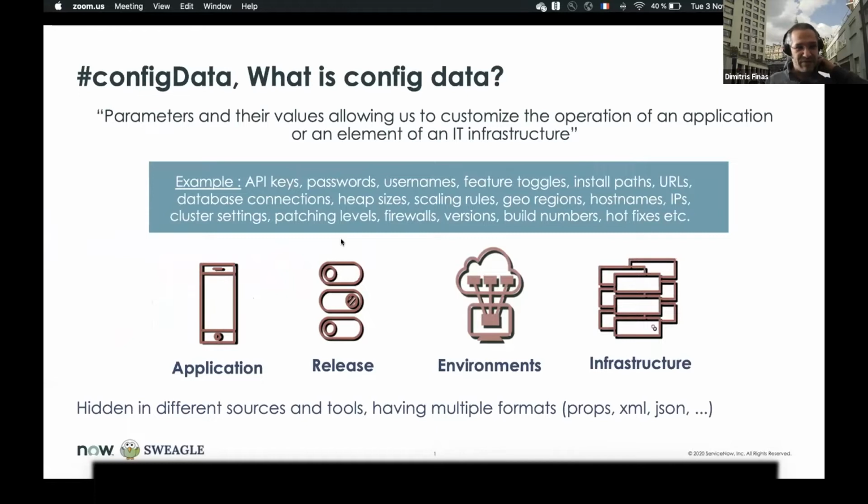Okay, so first let's define, when we are speaking about Swiggle, we're speaking about configuration data management, and we should define what we do with config data and what is config data exactly. For us, config data is any parameter or value that is used in order to personalize your application or your IT infrastructure. So it could be an API key, a URL, a username, passwords, feature toggles also. Anything like this could be used.